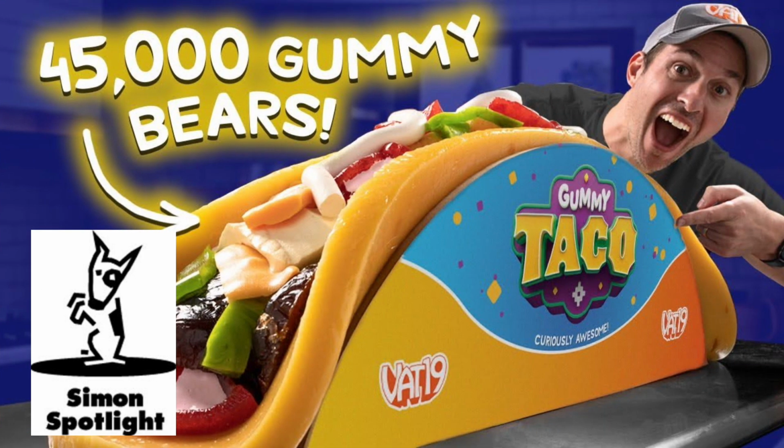Gummy taco, giant candy hot sauce. Now all that's left is to see if Jamie likes it. This is amazing, guys. You did so good. I think it looks great.